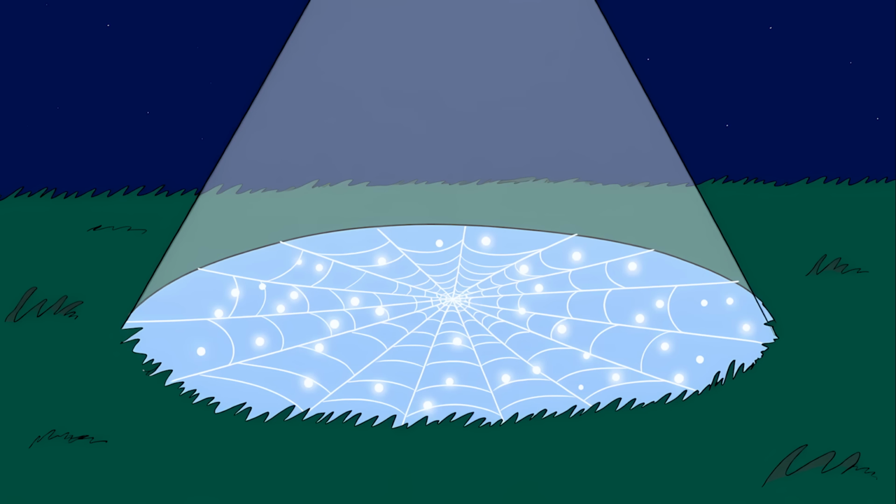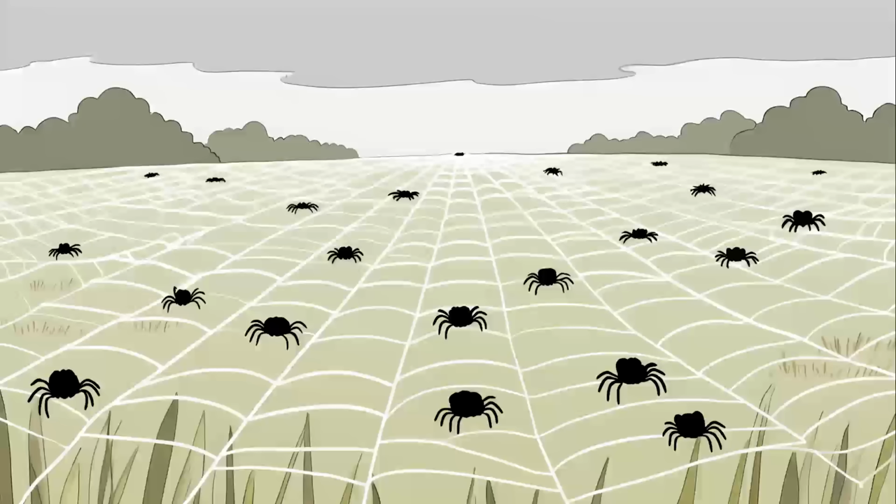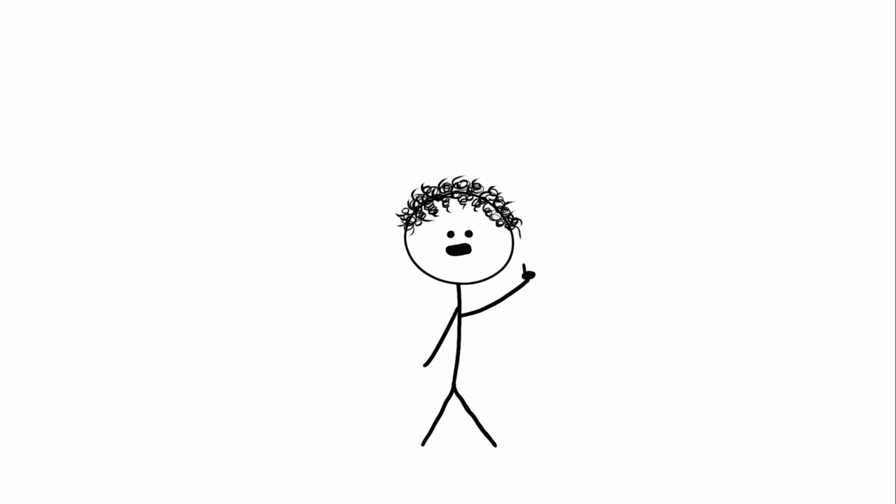Let's get right into it. Number 10. Spider Apocalypse Fields. Imagine waking up one morning, looking out your window, and seeing everything covered in white. But it's not snow, it's spider webs, millions of them. This actually happens in real life.